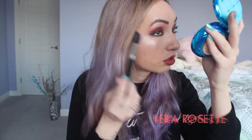Like this 143 color, I'm gonna actually try that color on my mom because she's a little darker and she always says that highlighters look chalky and ugly on her, but I honestly think that that color would be so pretty. So I'm gonna go ahead and apply this to my other cheekbone. Sorry if the lighting changes a little bit, like it's getting cloudy.